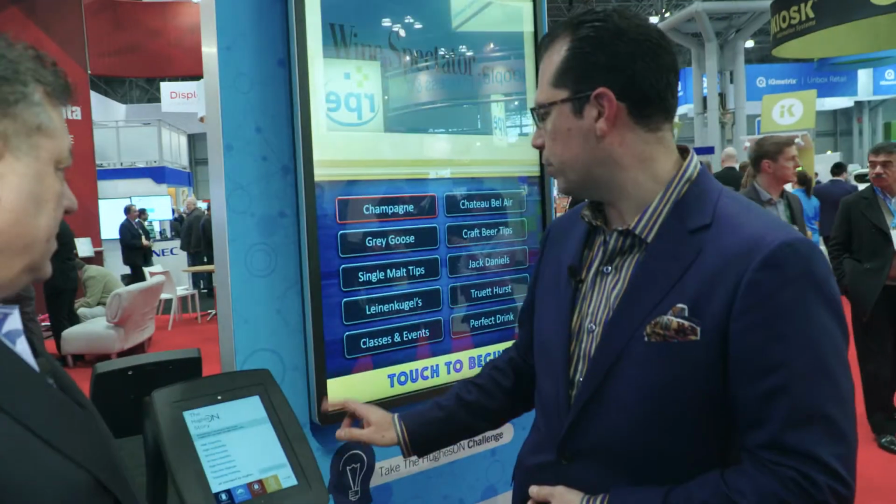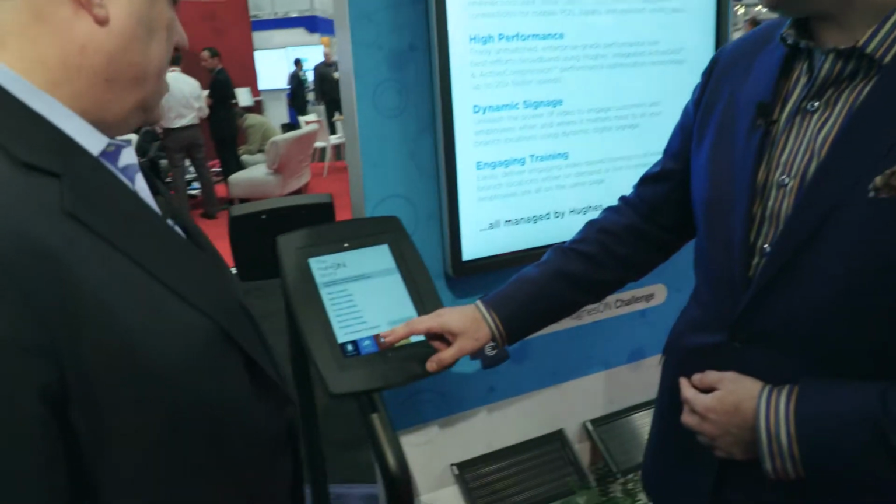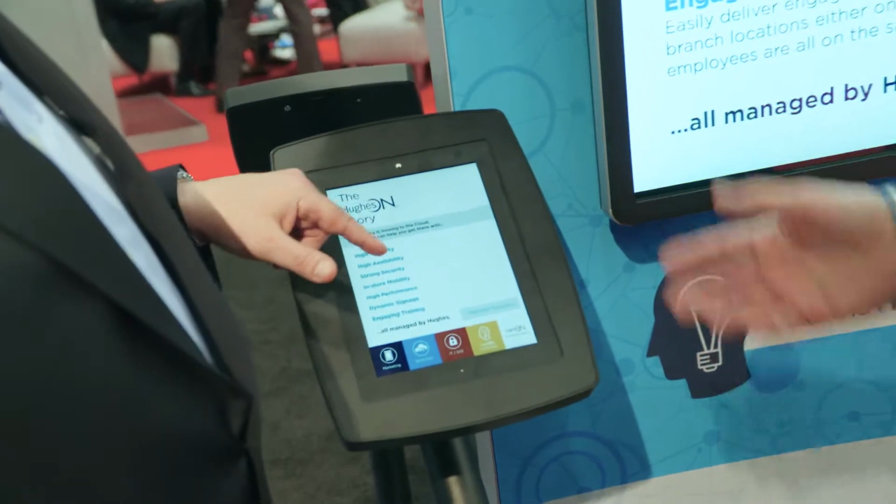And then I can come over to the iPad and put up different information on the screen here. This is just connected wirelessly. So this isn't a stand just for convenience here. This isn't for the customer to use.